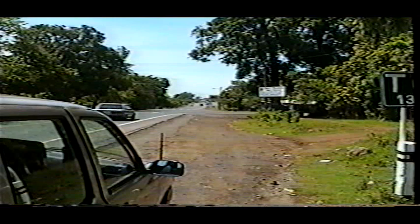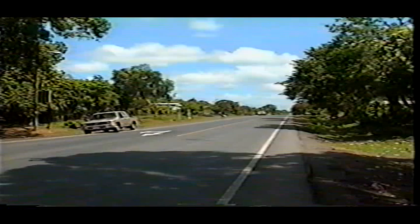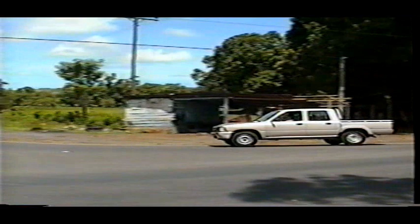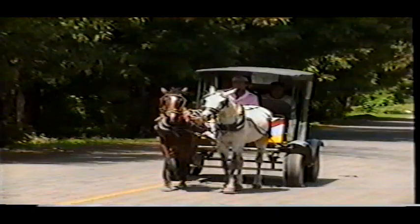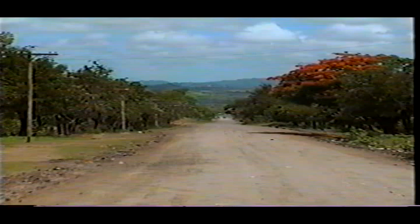This is a little town right before Rivas. And about 100 meters from here you see the city of Rivas. So we take an intersection named Tola. I just wanted for you to see the condition of the road and these beautiful trees.